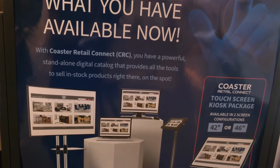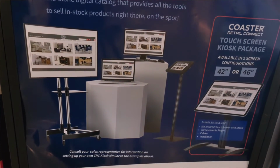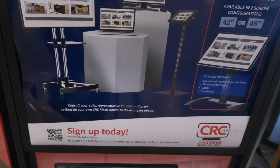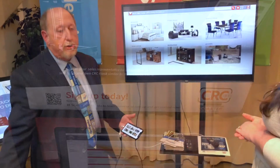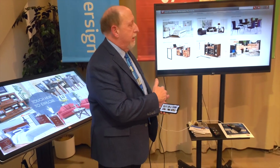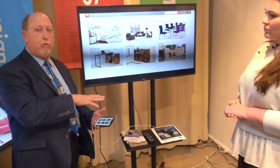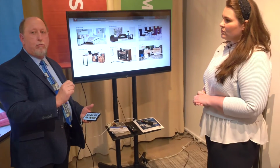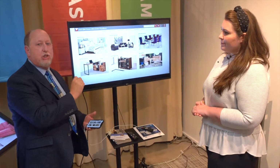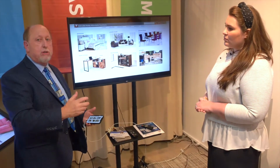But what I'm doing here is I'm simply putting my cell phone on this, and we're going to bring up on this TV what would typically be a kiosk inside of a retail store. Wow. Just like you see behind me here, which has the Wonder sign, which is the digital Coaster catalog, which will show and tell all about the product that Coaster has for that retailer to purchase. Coaster Retail Connect is Coaster's innovation of being able to show the consumer that's already inside the retail store everything that's available right now. It only shows in-stock merchandise that's attached to that retailer's warehouse distribution that they pull from.